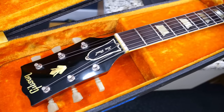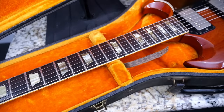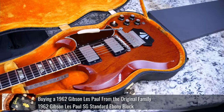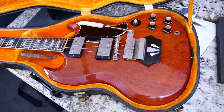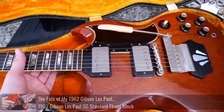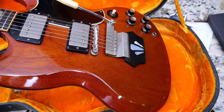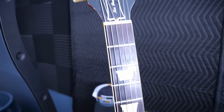The first guitar on the menu tonight is a 1962 Gibson SG Ebony Block Vibrola. We had just recently documented this one on the show. I bought it from the original family this year. But it ended up the neck pickup was dead. Had to send that off to Lindy Fralin. It got rewound, but this thing cleaned up so beautifully.